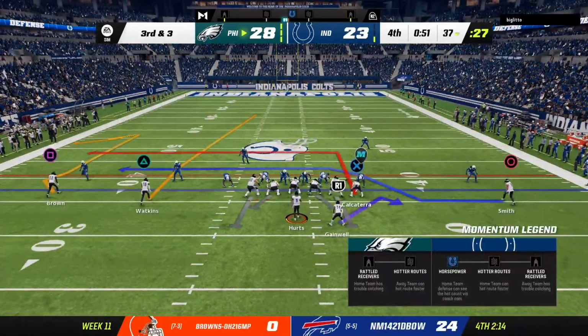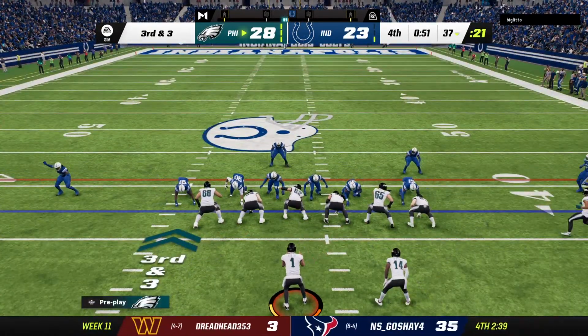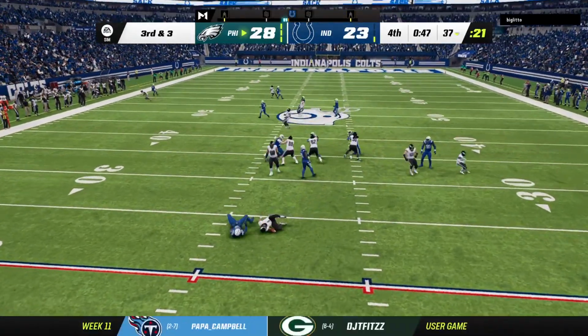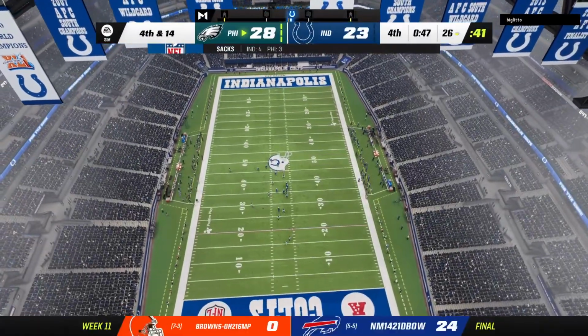For the Colts, an extra defensive back in there now on 3rd down. They'll look to throw here. And he can't get a throw off. He's taken down. What a huge play at this point in the game.